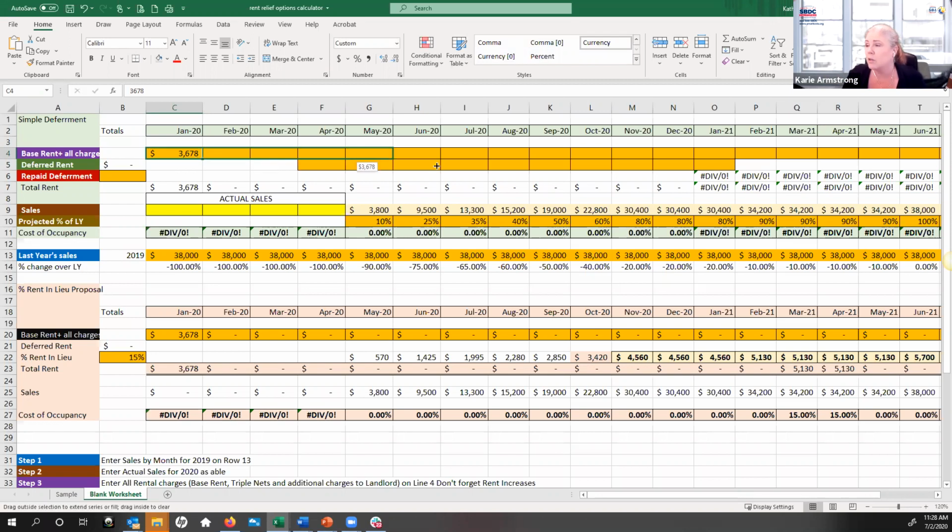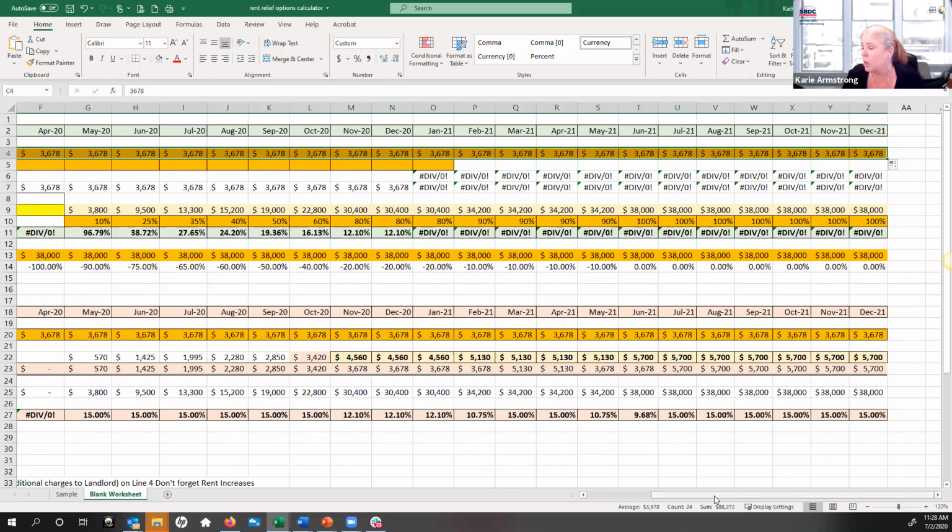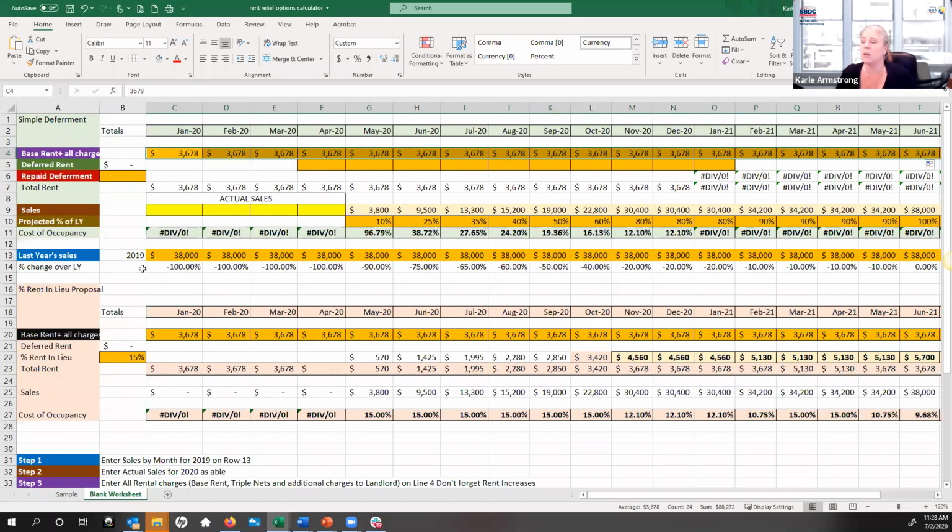So this is January through, but for purposes of speed and just showing, this is what we're going to do, because what we're looking for is to see what your occupancy costs to sales normally are, and under normal circumstances, where can you get back to, hopefully, maybe not this year and hopefully next year. So these are your actual sales for 2020 by month, so you need to be able to pull those out.